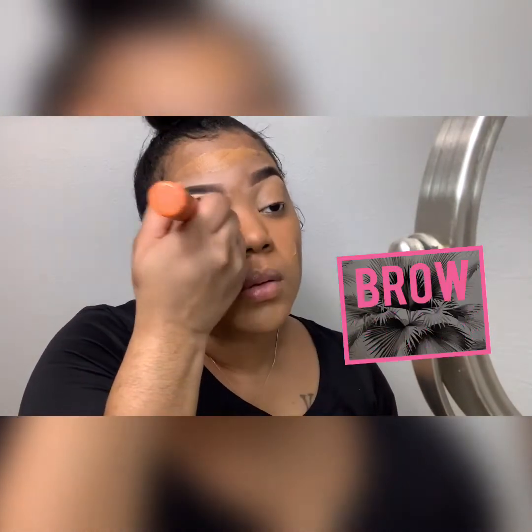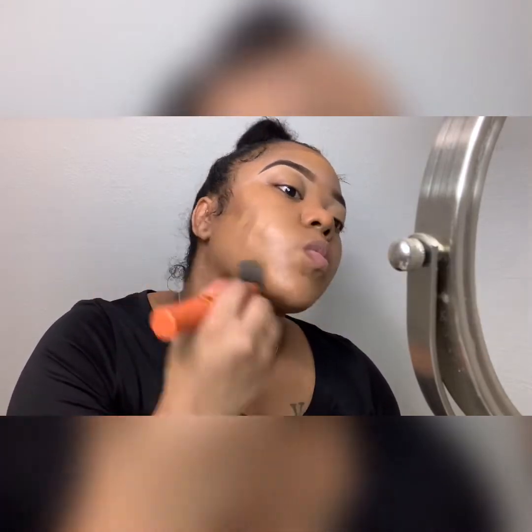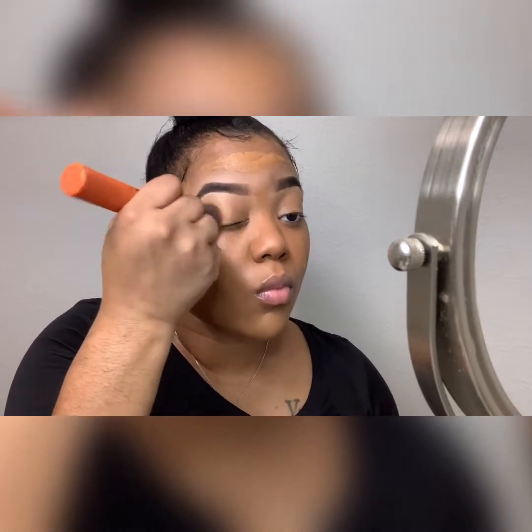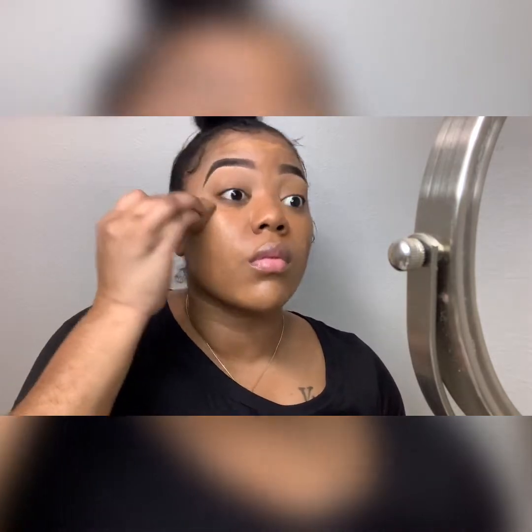It's very, very blendable. I can't remember how many shades they have, but this shade fits me perfectly. Now in the wintertime, it's a little bit too dark for my skin tone, because during the colder months, like during the winter and fall, my skin kind of lightens up, like everybody's skin does during different seasons, because of course there's not as much exposure to the sun.